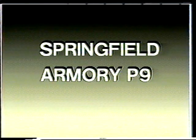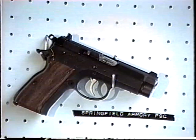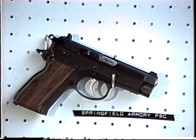Springfield Armory P9. This gun is one of the best clones on the market of the highly regarded Czech CZ75. It features all steel construction, but does not come in a stainless steel or lightweight model. The Springfield Armory P9 is available in a compact version.